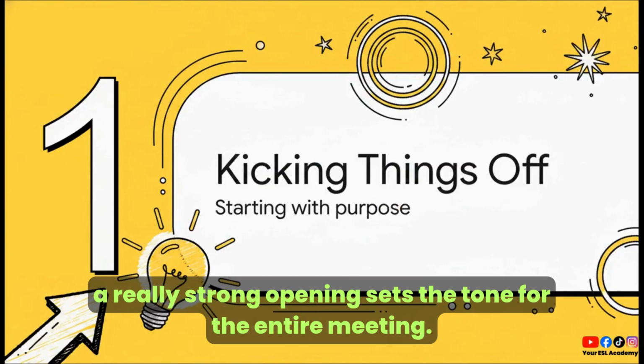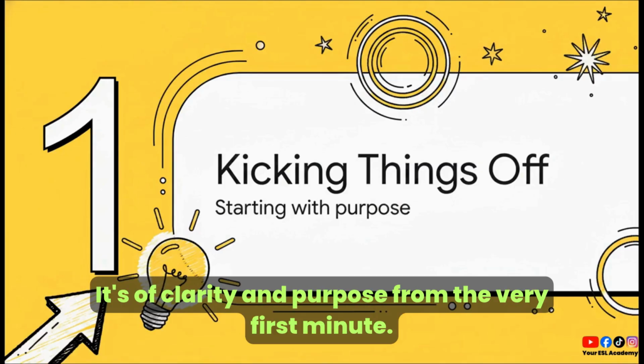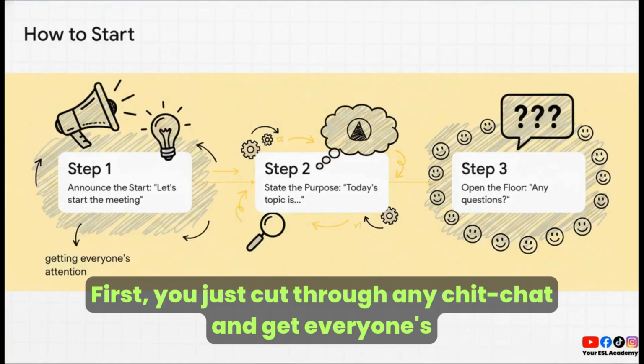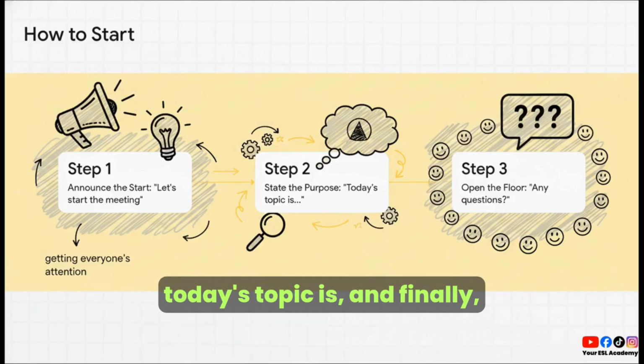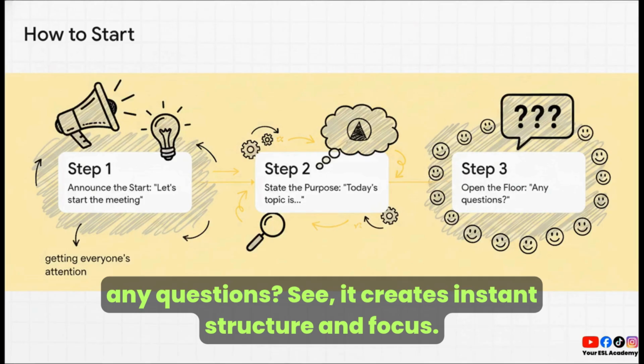A really strong opening sets the tone for the entire meeting. It's all about creating that sense of clarity and purpose from the very first minute. Think of it like a super simple 3-step launch sequence. First, you just cut through any chit-chat and get everyone's attention with a clear, "Let's start the meeting." Bam. Then, you immediately get everyone on the same page by saying, "Today's topic is," and finally, you open the door for everyone to engage right away with, "Any questions?" See? It creates instant structure and focus.